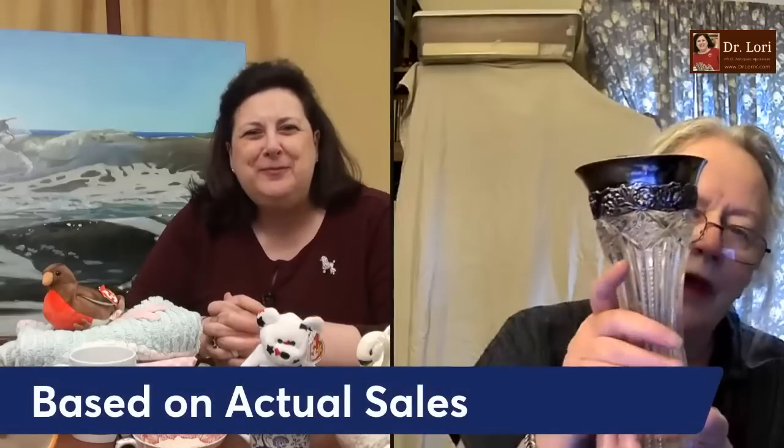I like it. There is one tiny chip on the foot. Well, that might have been something to tell me prior. Sorry. Right? So I would say then I would be probably down in the $90 range. I'm going to slash that number when you have any kind of damage to a piece of glass. I understand. Even with sterling silver. But that's a nice piece.